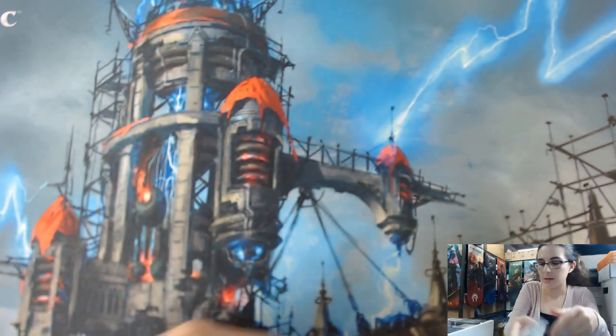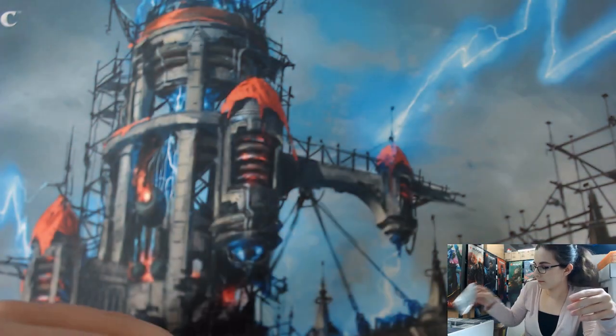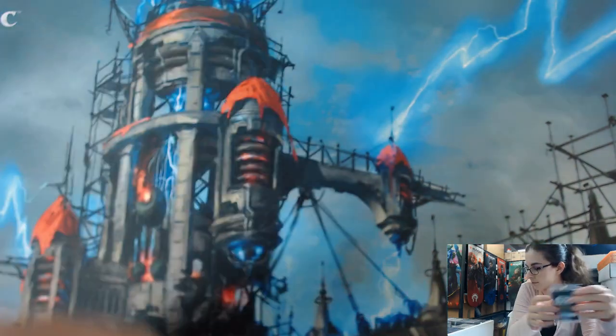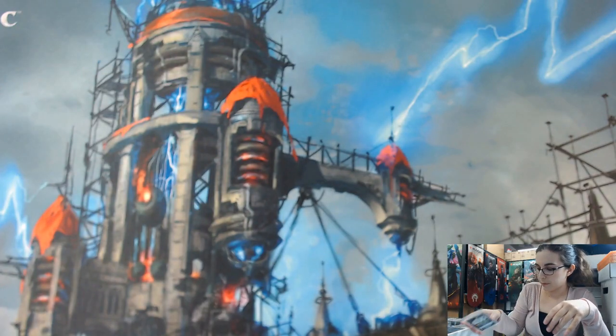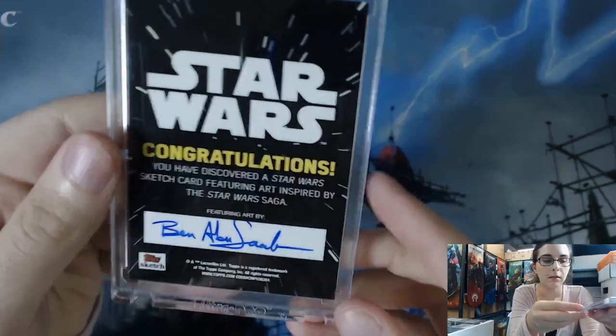I have another Dan Bergeron sketch here. This one of Obi-Wan Kenobi. And another Ward Silverman of Battle Droids from Episode 1. There's like a big chunk of battle droids here with this one as well. This one is by Ben Abusada. Battle droid.